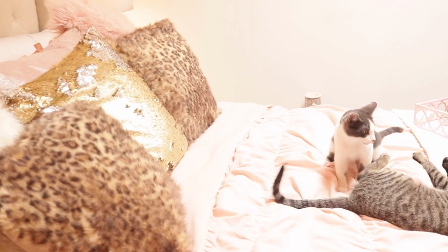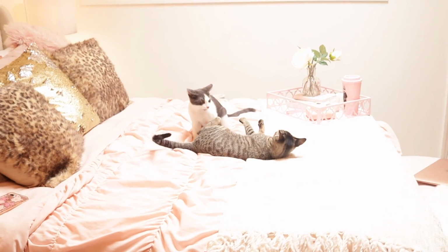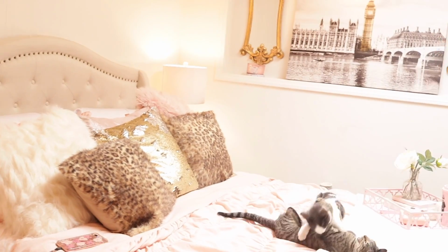I don't know if you guys can tell, but I have a skylight thing. Is that what it's called? Yeah, so that's why it gets so bright in here on this side of the room.